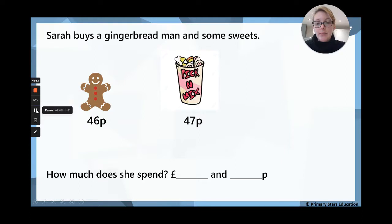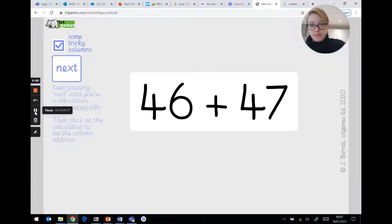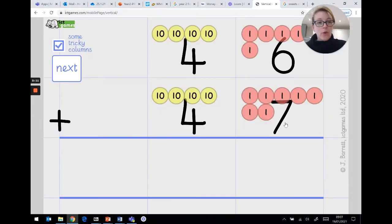Okay, so this time Sarah buys a gingerbread man and some sweets. So we can see the gingerbread man is 46p and the sweets are 47p. So we need to find the total. So again, we'll go back to our columns. We'll put them into the tens and the ones. So we can see 46 is 4 tens and 6 ones, and 47 is 4 tens and 7 ones.